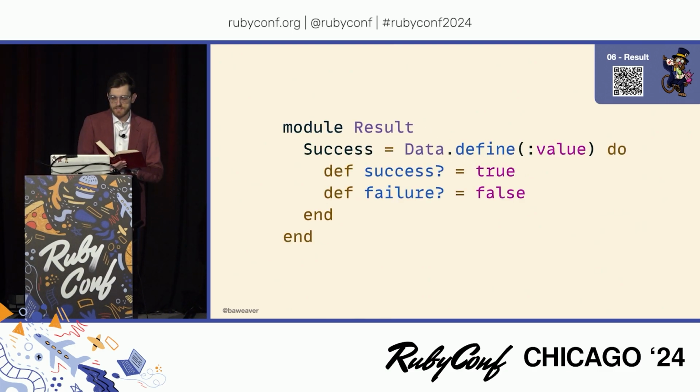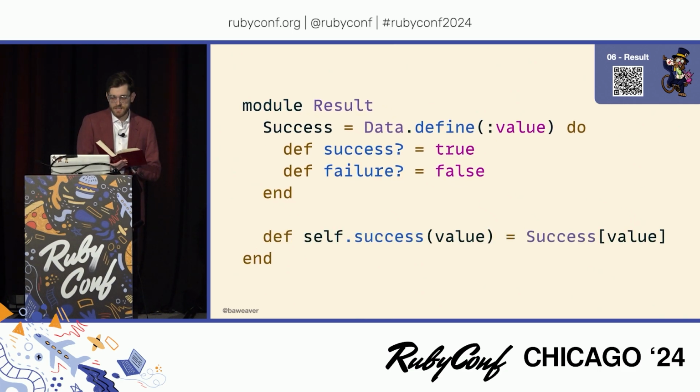The first would be the idea of success, which has a value, and a few Boolean methods to tell us whether or not it was a success. So a successful thing should, of course, be a success, and it's not a failure, so that's going to return back false. We could even make a class method to make it easier to create too. But there's also that second branch, which is failure. And that's not going to have a value inside of it. It's going to have an error. Is it successful? No. Is it a failure? Yes. And we could also make a similar class method for it.